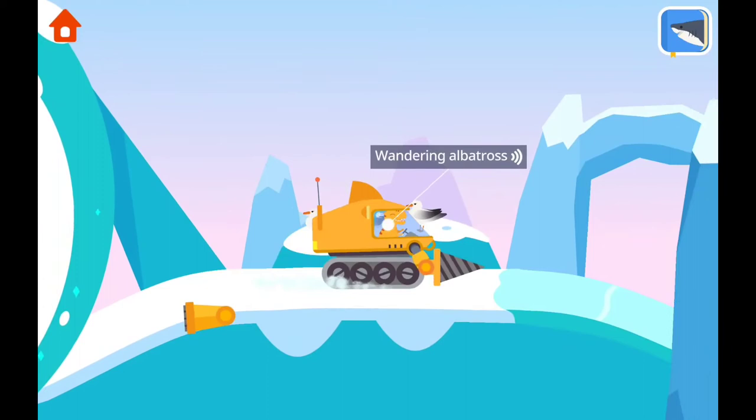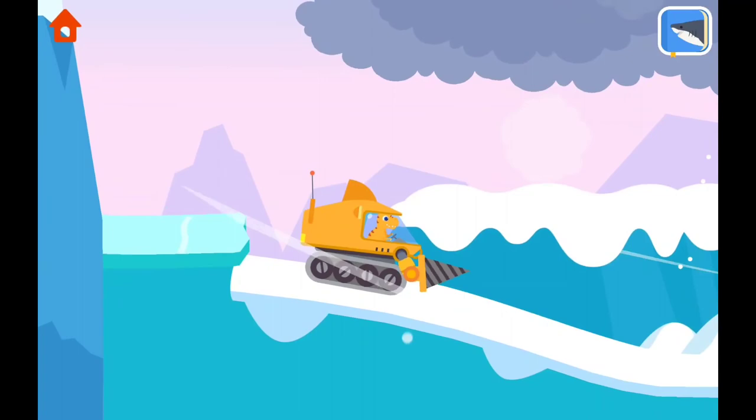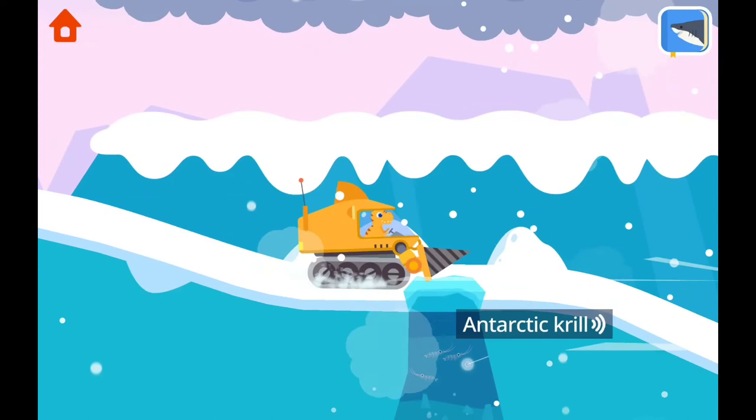Wandering albatross. The wandering albatross has long wings and its feathers range from pure white to black. They are like gliders when they fly with the wind.